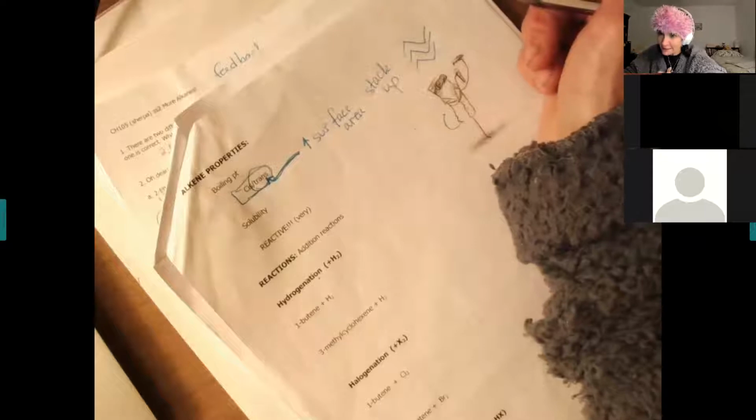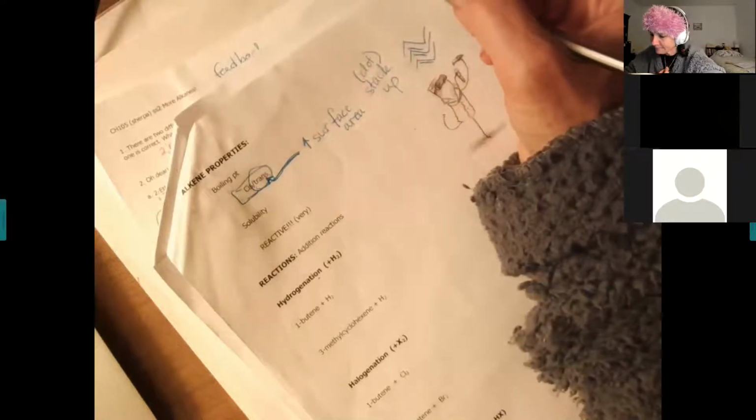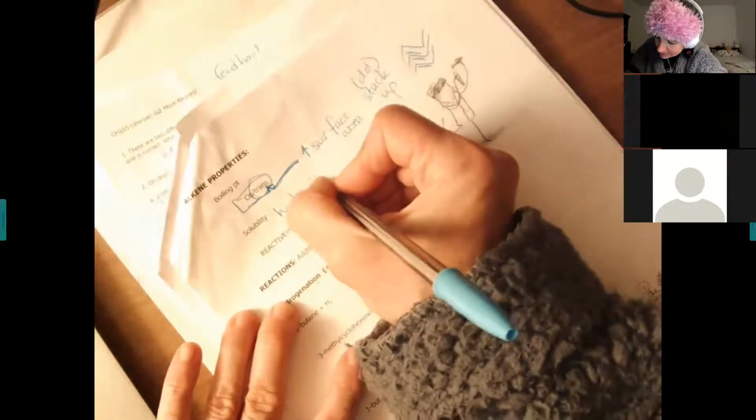Because of that, they can also form clots. These guys are like a double whammy. They have a double bond, but they can stack up. And so they are found not in good places in our body. All right, solubility. These are all hydrophobic because they are only carbons and hydrogens.